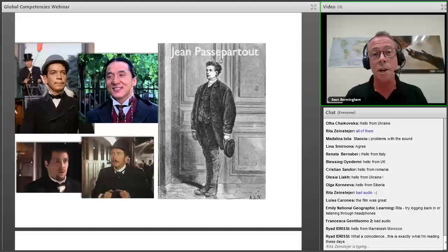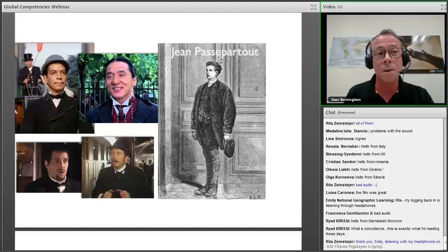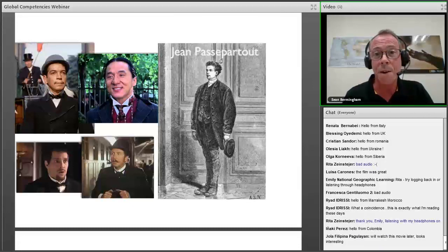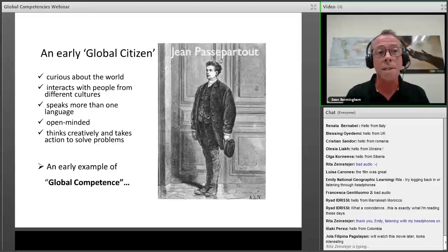And it's interesting that this book has been adapted many times. As Louisa says, there's a film, and there were actually two films, at least. The first in the 50s, Passepartout was played by a Mexican actor, Cantinflas, and it's also been played by a German, Englishman, Australian, Canadian, and most recently by Jackie Chan, who's from Hong Kong, China. So Passepartout was kind of like the original global citizen. He can mix in with any culture or place.